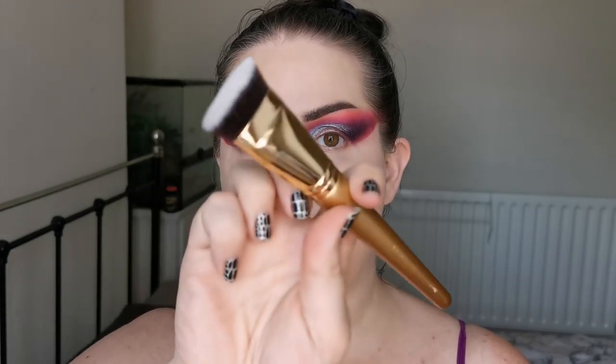So for cream contour, I'm going to use the SheGlam Glow Stix, I think it's called, in the shade Cinnamon. And I've got this new Luxie brush. It's a flat contour brush, so I want to give that a go and see if it makes a difference at all. Because obviously it's very precise. I would say that this is definitely keeping it more accurate. It's doing the job well.